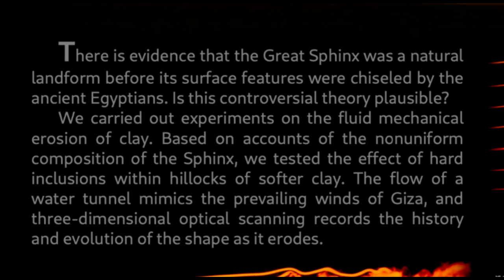There is evidence that the Great Sphinx was a natural landform before its surface features were chiseled by the ancient Egyptians. Is this controversial theory plausible? We carried out experiments on the fluid mechanical erosion of clay. Based on accounts of the non-uniform composition of the Sphinx, we tested the effect of hard inclusions with hillocks on softer clay. The flow of a water tunnel mimics the prevailing winds of Giza, and the three-dimensional optical scanning records the history and evolution of the shape as it erodes.